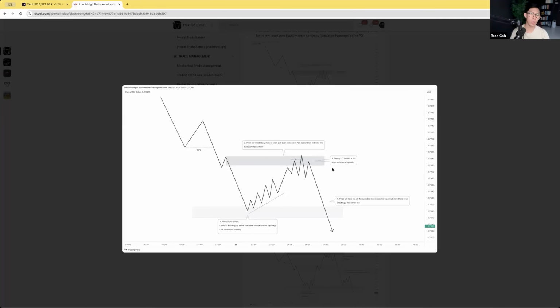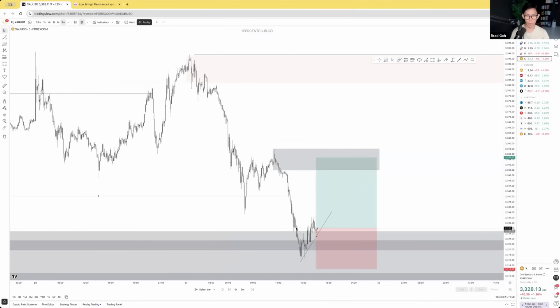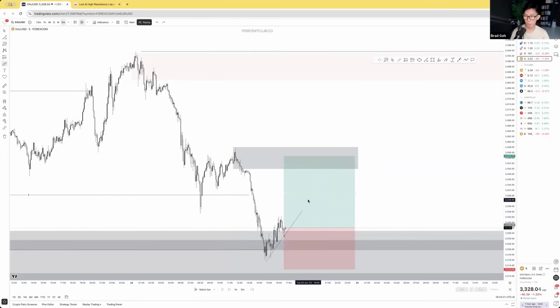But like I said, this is not always super accurate, right? It depends on what price wants to do. Like I said earlier, price could still come up here, right? But in this case, because of all this available liquidity sitting below all these higher highs, these mini higher lows right here, there's a chance that price will later on come down and sweep those lows before we can potentially even get the move to the upside, right? That, my friend, is low resistance liquidity.